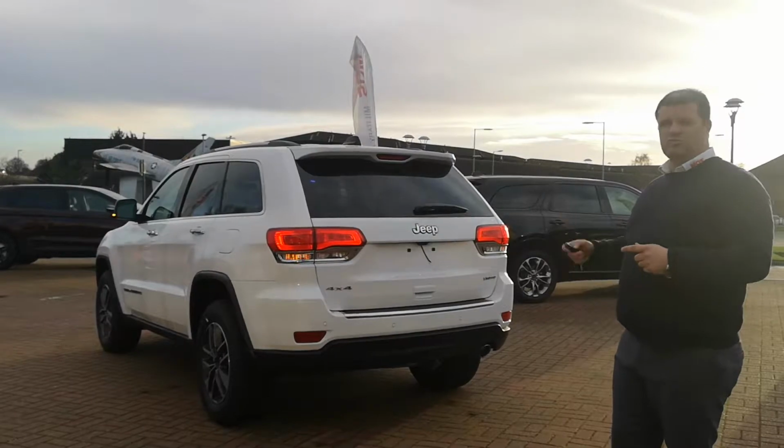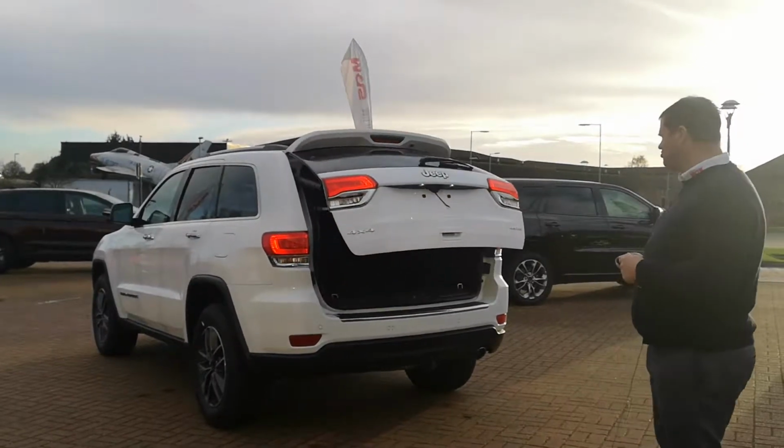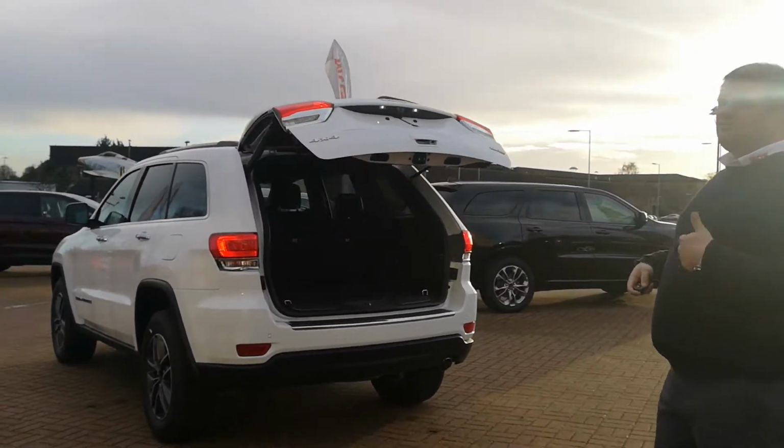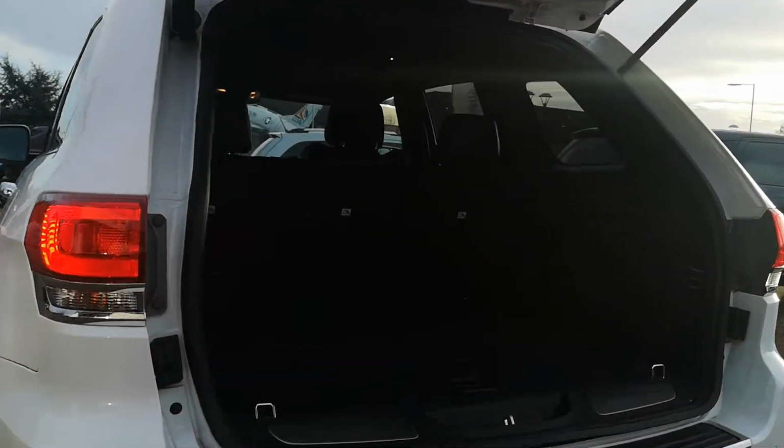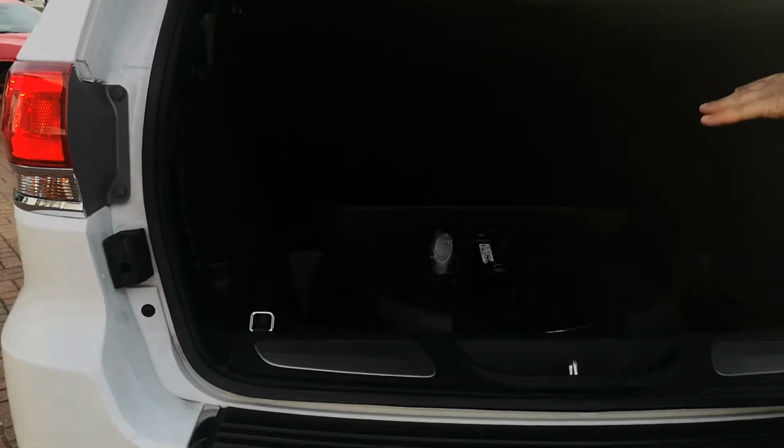It has the remote key trunk as well, so you can just open that up. And then this is a 5-passenger, so as you'd expect, there's lots of trunk space in the rear, and these seats, they actually recline back and forward a little bit. Underneath here is where you keep the spare tire, and there's a few little cubby holes and things like that to hide your stuff.